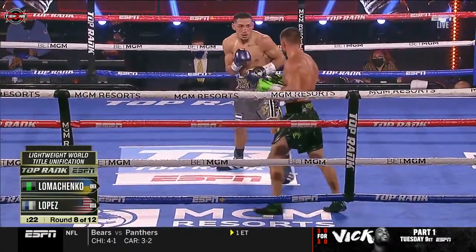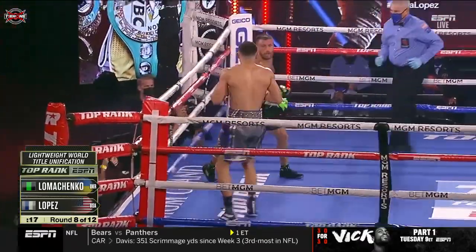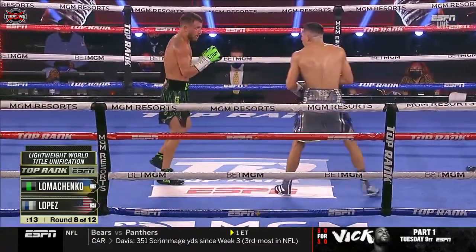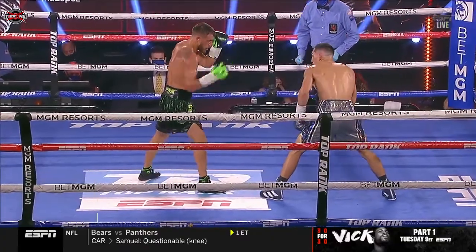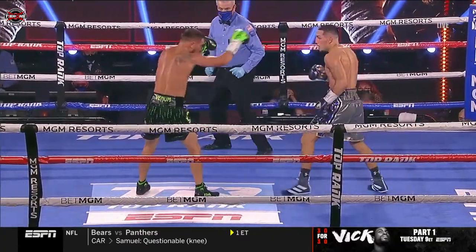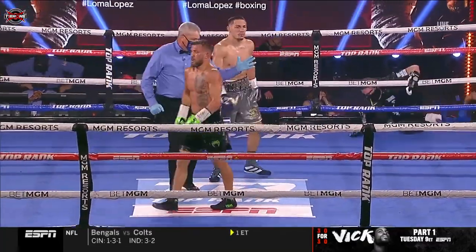Lopez can't abandon the jab. He's got to continue to use that. That's what's gotten him up on the scorecards and has him in control of this fight right now. Straight right hand moments ago. Looking for that right uppercut again. Remember, he had success a couple rounds ago with it. By far the most entertaining round of the fight. Mark down round number 8. Things changed.